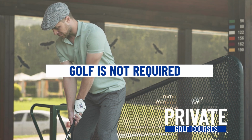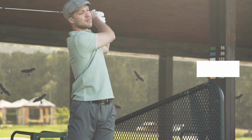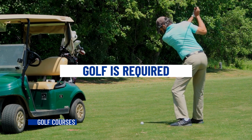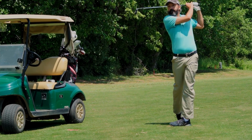And then the next category is going to be private golf course communities, but golf is not required. So you can live in the community, you can choose to join the golf club or not. And then the final category is going to be the private golf course communities that golf is required. So if you live there, you're automatically a member of the golf club. So I hope you enjoy learning about these today. I'm going to take you inside my computer and we're going to break it down starting right now.